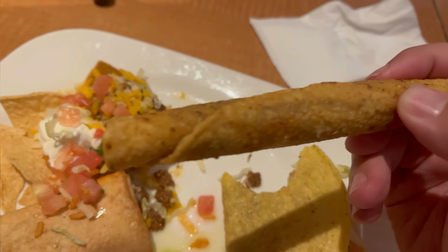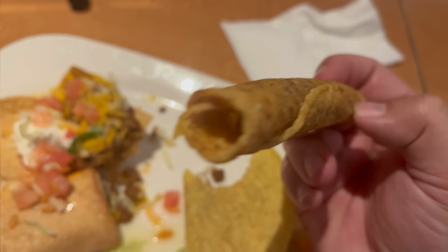All right, next up, let's go and try the taquito. I mean, this kind of feels like one of those deli mex taquitos that I can heat up from Costco. Let's just go and give it a taste.